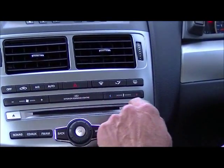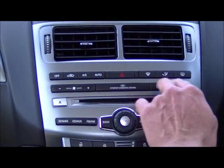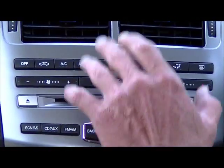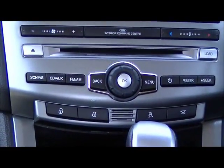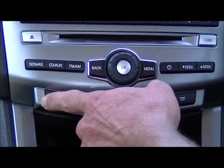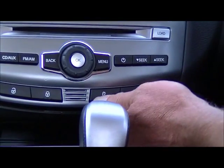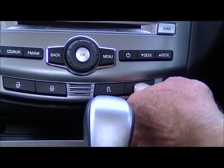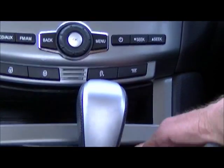Moving down below now, you can see climate control air conditioning. Basically you set it to whatever temperature you require to get your cabin nice and comfortable. We've got it set on low temperature, as I mentioned, because of the weather today. Moving down below, we do have manual lock and unlock buttons just here. And on the side here, you've got a manual button to turn traction control off, and also just an interior light button to control your interior lights just at the push of a button.